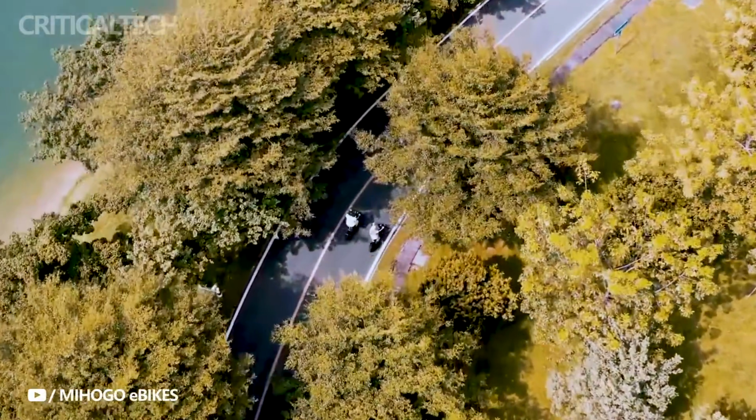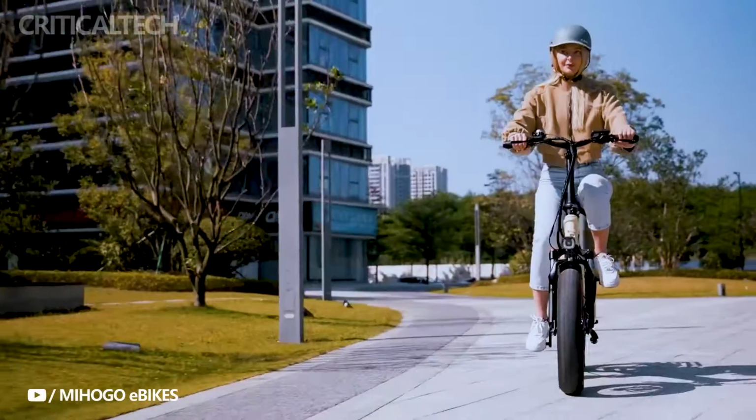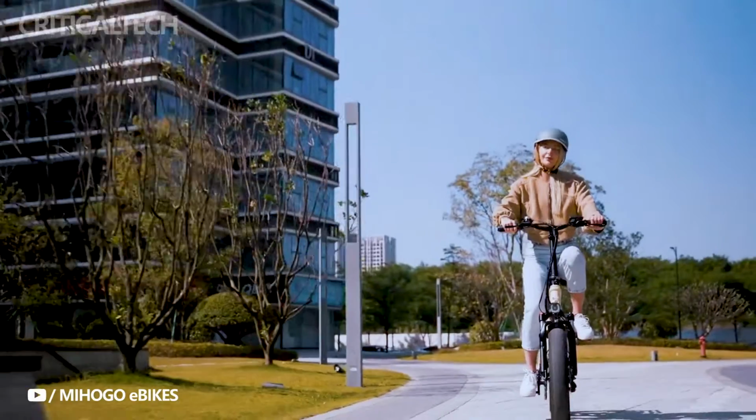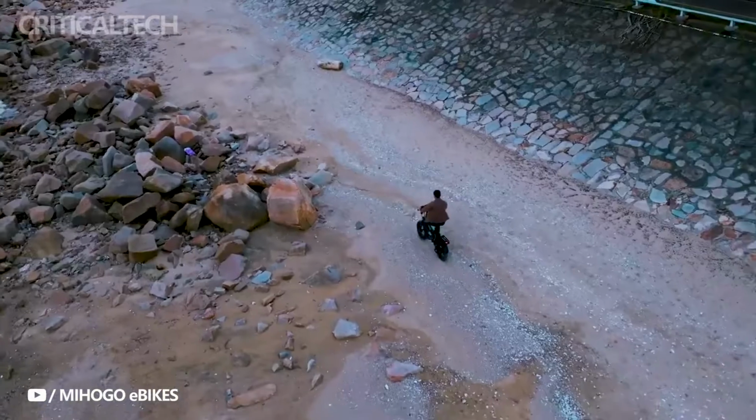While Mihogo has teased the unveiling of the Mihogo One, enthusiasts eagerly await the release of full details. This folding e-bike appears poised to make waves in the electric mobility market, offering a compelling blend of innovation, performance, and convenience.